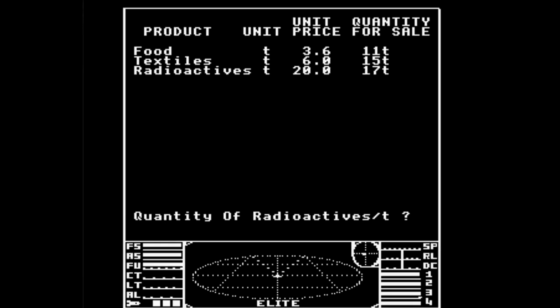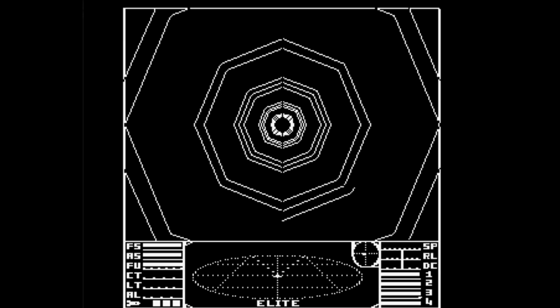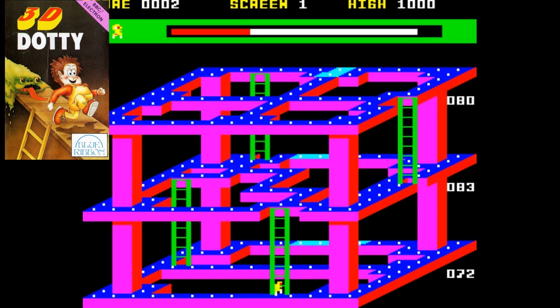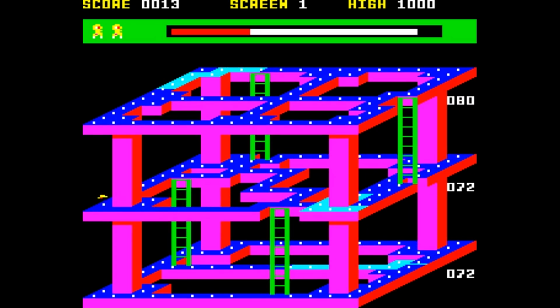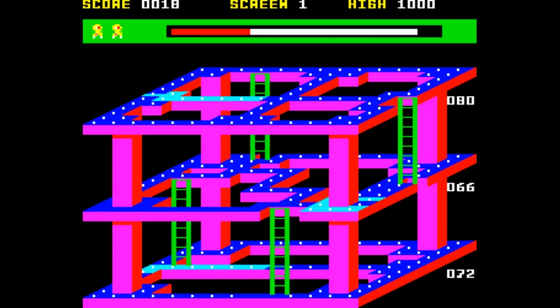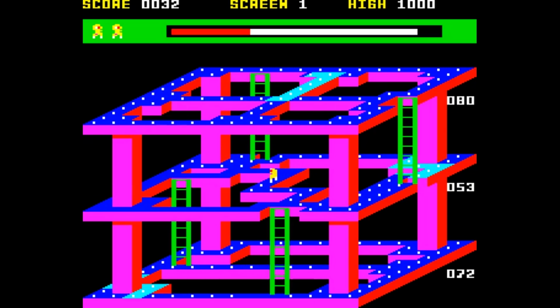What about yourself? I know Elite for you wasn't a big thing, but what other honourable mentions do you have? I've got one, mate. It's 3D Dotty. It's a bit like Crystal Castles, right? But it's not as pretty, to say the least. It's the ladders and levels, an isometric thing. You've got to collect all the dots. It looked crap, but that's all we had.